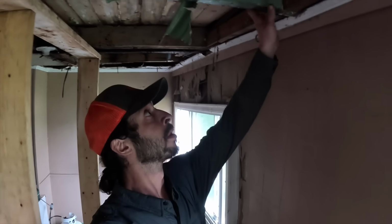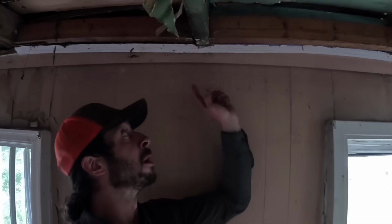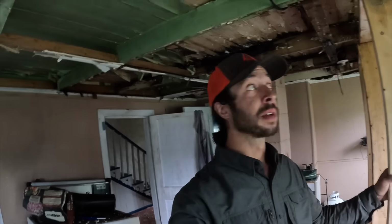Just like that, this is already leveled out so good. Five minutes ago, this was way down here. Yeah, I'd certify that as safe. Feel comfortable now going upstairs and starting to gut it out.